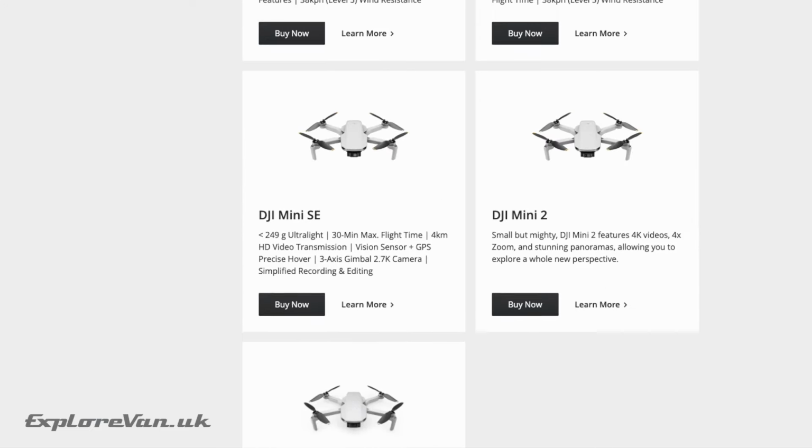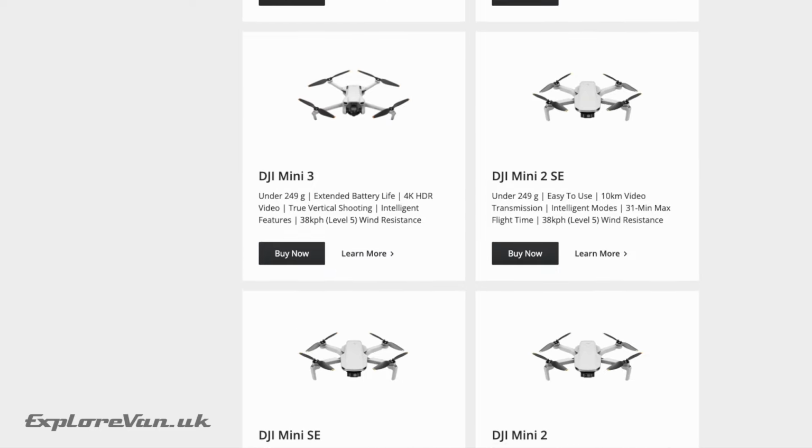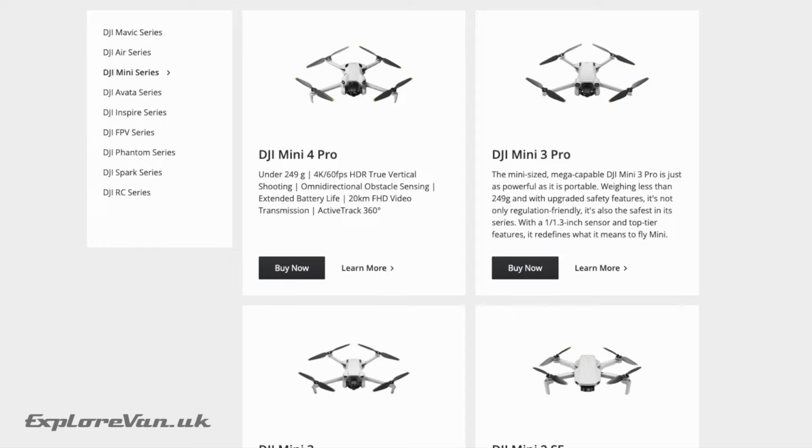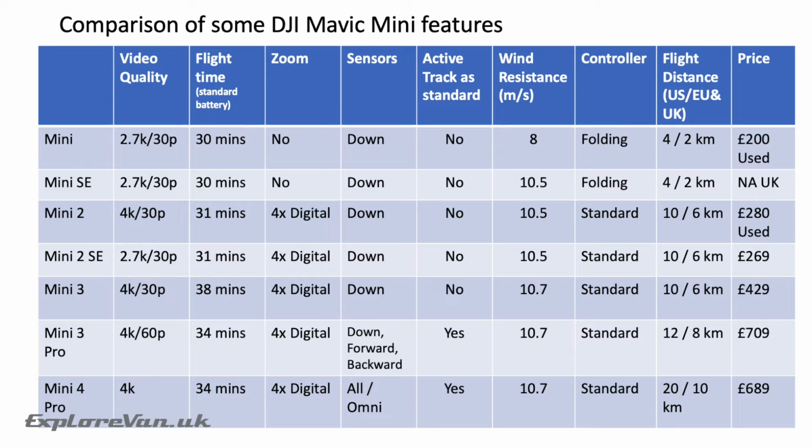We have the Mavic Mini 1, and this is what I've used for some years and I'm very happy with it, and never felt the need to upgrade. But I'll also share the details about the rest of the Mavic Mini range, which is pretty extensive and can be a bit confusing. So let's start with a quick rundown of the Mavic Mini family and why we've stuck with the Mini 1. As we go through the range, you can see that from the Mini 2 the camera has been upgraded to 4K and digital zoom added. The wind resistance was also increased and flight distance.